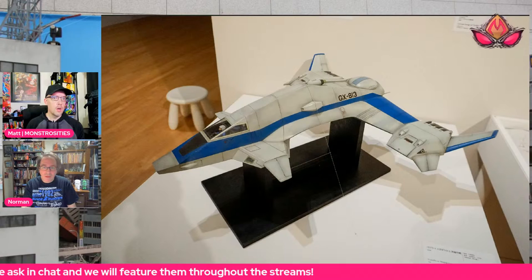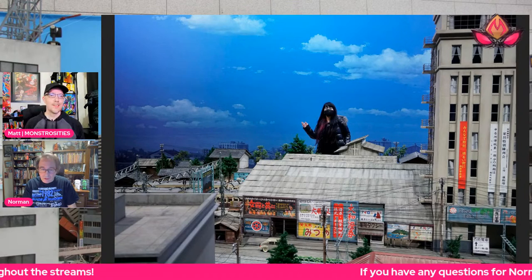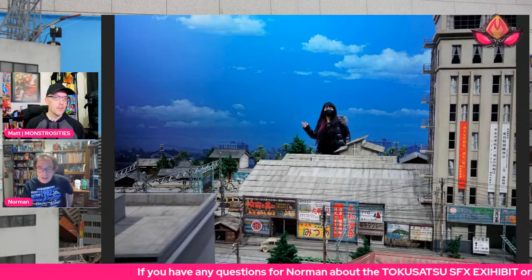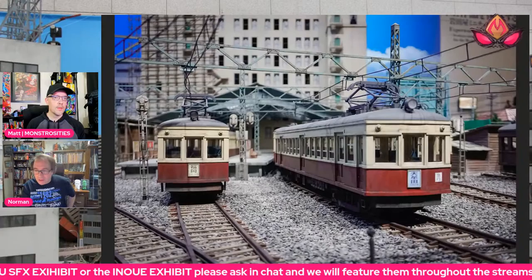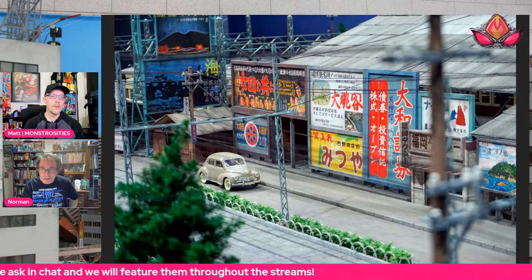Okay, this is all out of order. This is the big centerpiece, the department store from Rodan. So Miike and his team recreated the whole set. This is a spot where photos are completely okay. These are kind of out of order, but I was taking photos of this stuff. So here, I'll get to the overall view shot.